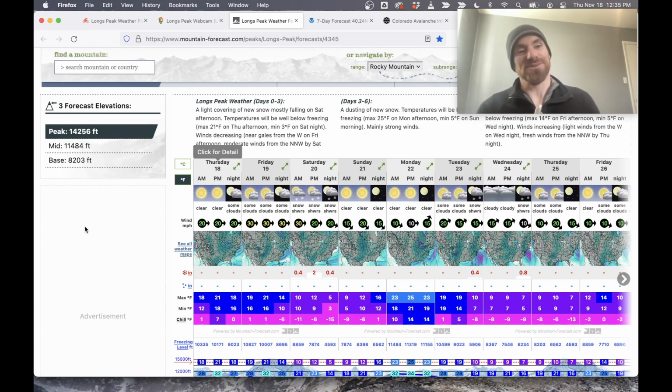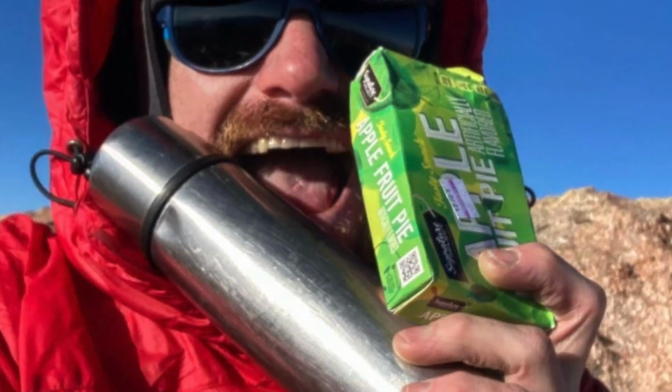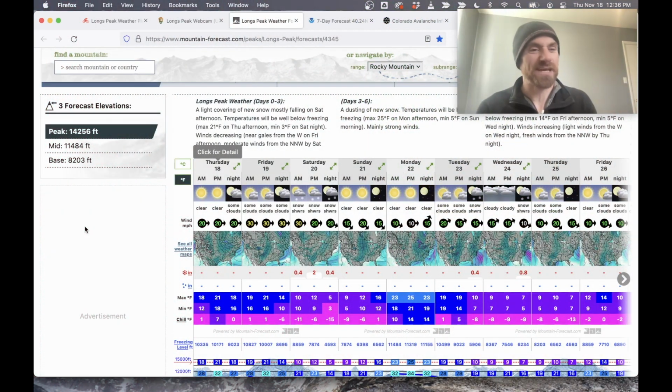That's really cold. For November, that's bone-chillingly cold. So if I wanted to do a summit tomorrow, I want to bring some pretty heavy duty winter clothes. My big puffy rather than my super ultralight puffy I try to get away with. I might think about bringing pants rather than using my running tights. So those are good things to think about.